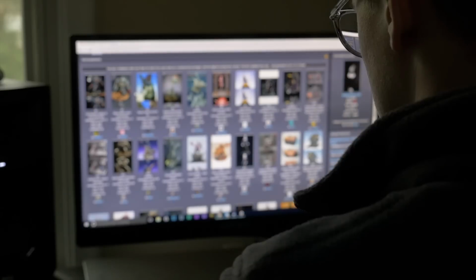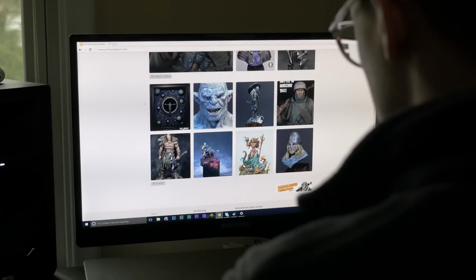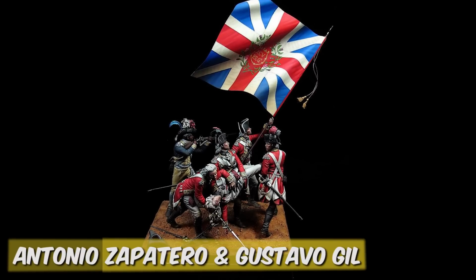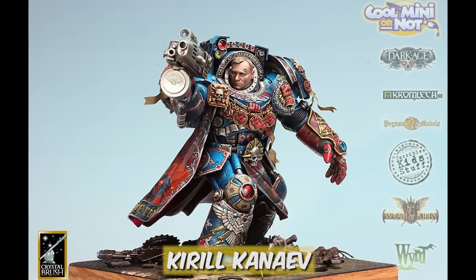Number 2, get inspired. Check out websites like Cool Mini or Not or Putty and Paint and find submissions and events like Monte San Savino, Hustar, Salute, Crystal Brush of painters that you like and get inspired by the techniques they use, the ideas they use, the storytelling devices they use. Inspiration not only helps us with our ideas in miniature painting, but it also motivates us to paint more.